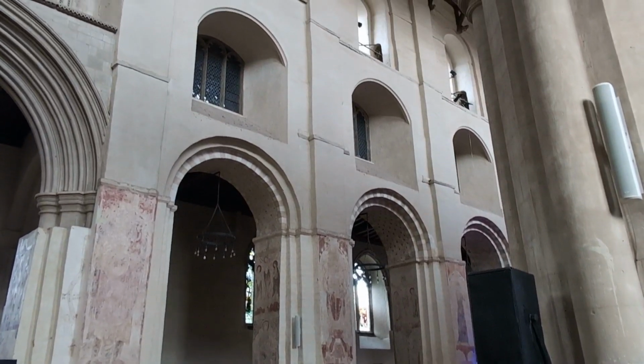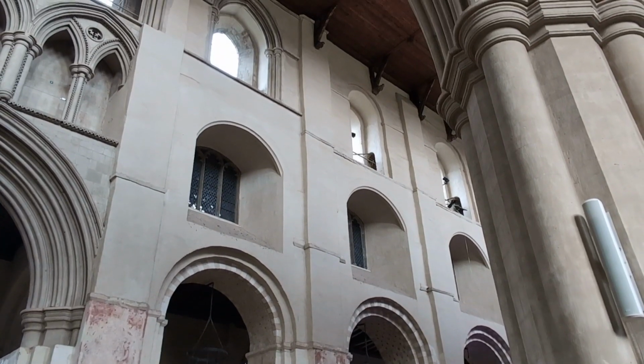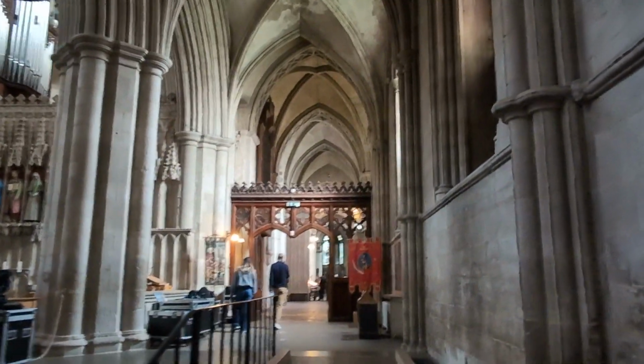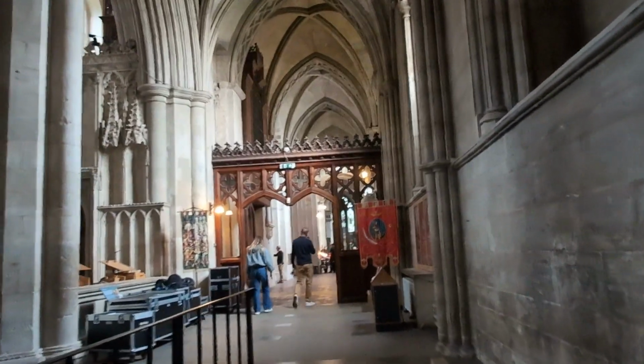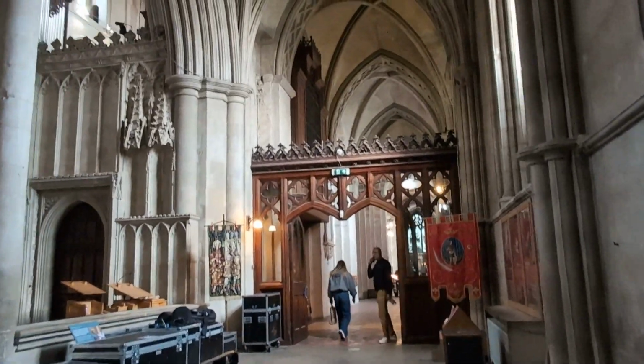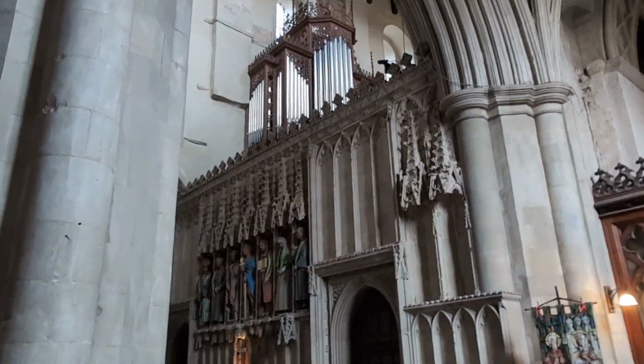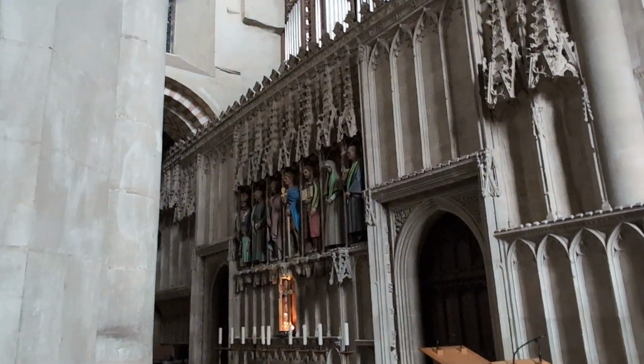Very poor quality, smooth rendering over the top. So there you can see on the left, this is original stonework, and on the right, that poor quality rendering. So many different repairs to this. It's hard to tell what is original. And now you can see also there's some religious parts to this. There's a religious wall here.